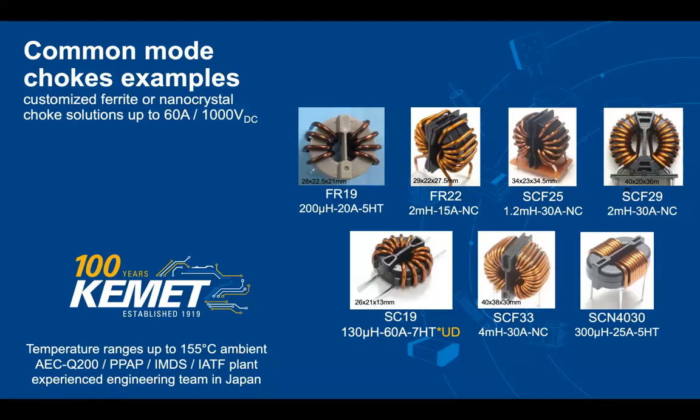Some examples of what we did so far, and there's really no difficulty to change, let's say, mechanical designs. We can do them upright, we can do them laying down on the board level, we can use different materials inside. In these cases, I think all of them are specified to 155 degrees C, because it's usually the requirement which is coming from you, the customer. We are by default making AEC-Q200, of course, with all these requirements in terms of vibration resistance and also other robustness features.